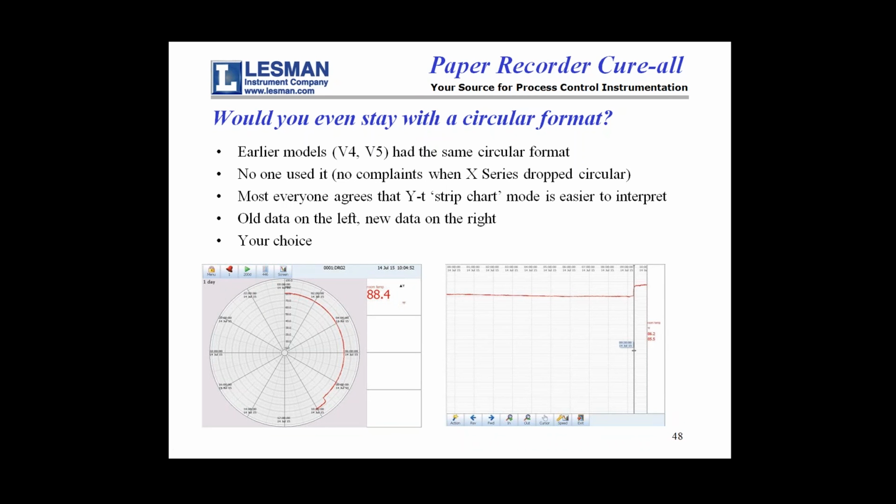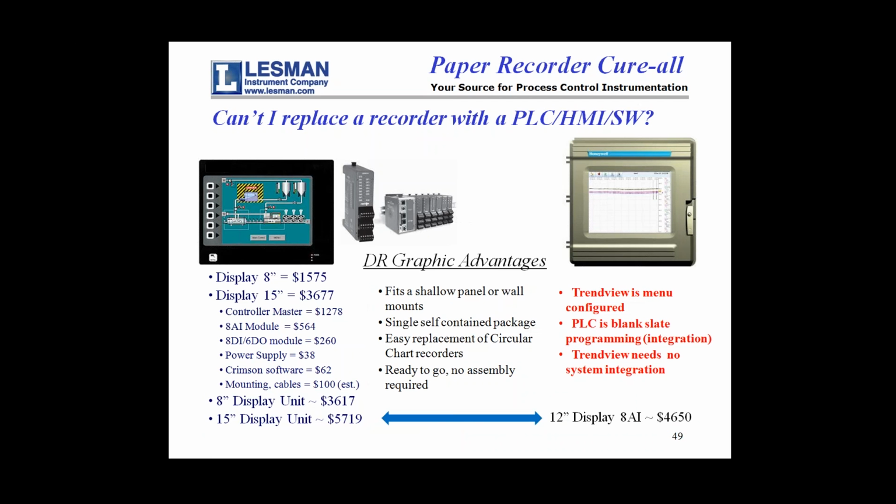Most people agree that what they call the YT, which means you've got your data value over a time base, that mode is much easier to interpret because it's sort of like the way we read. We have old data on the left, new data on the right. We read from left to right, and everybody's happy with that. But it's your choice. If you want to go with circular, go with circular. Most people will probably opt to go with a YT format, strip chart type format.